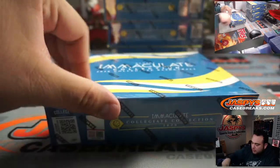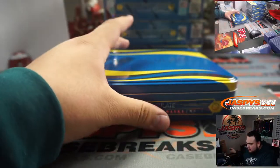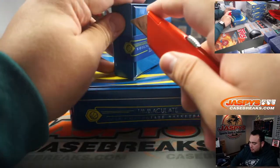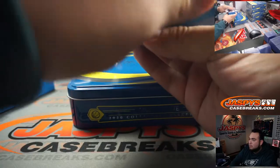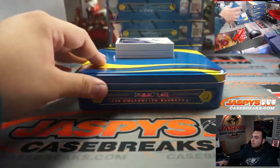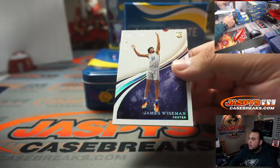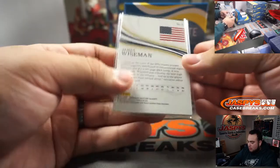First look at this. Actually, I've seen some photos of this stuff online on Instagram and Facebook, but digging the UCLA colors, kind of, or Chargers I should say. All right, 33 out of 49, James Wiseman. There you go, number 2 overall pick, I believe.